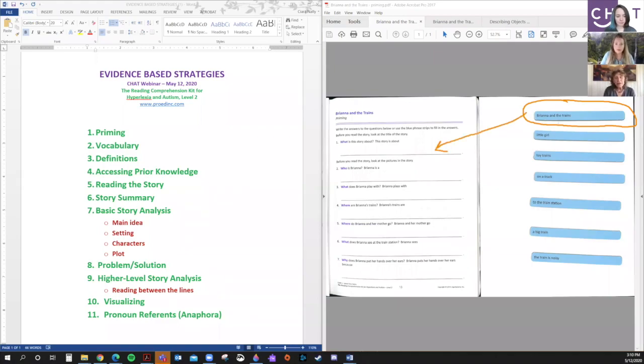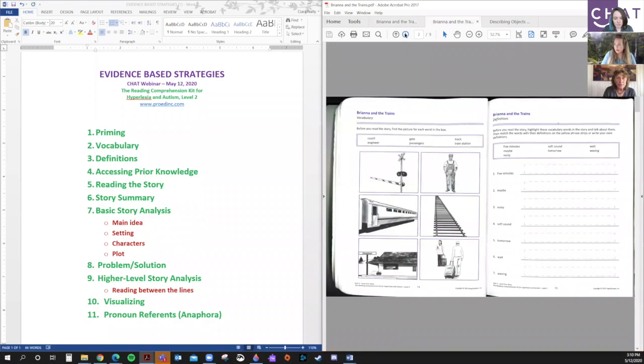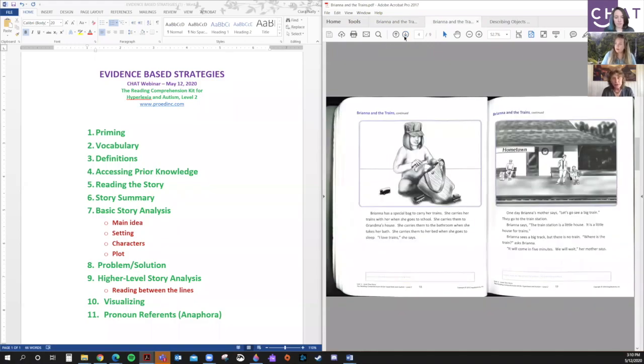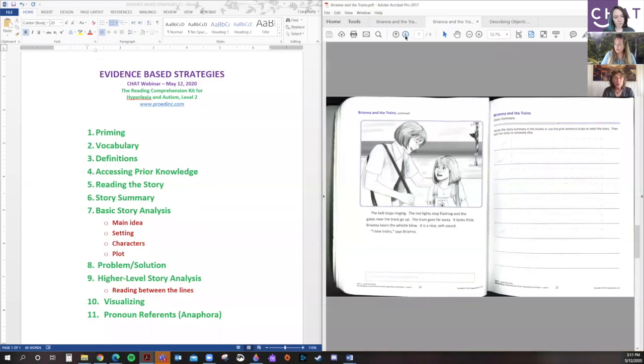And all these things happen before you actually read the story. So you have a lot of steps that go before reading the story, and then you read the story and make some comments about the story and fill in some of the things that are not actually written on the page. And then if it's a short story, we can summarize what happened in the story.